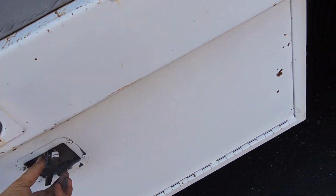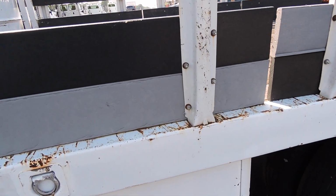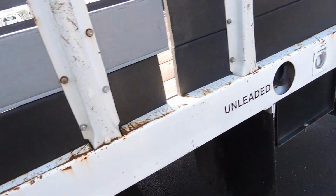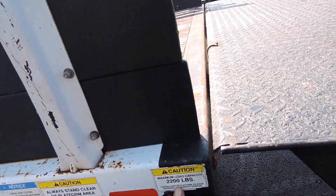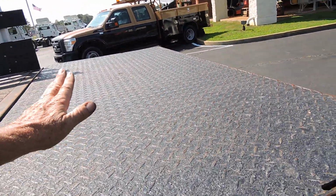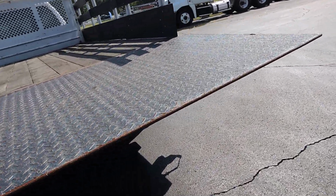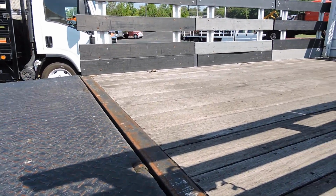There's one of these on both sides. So you got two underbelly storage compartments. And it's got tie downs everywhere. The rear tires are just as good as the front tires. It's really kind of a cool little thing right here. 2,200 pound lift gate on back, and that's got the nice heavy duty steel diamond plate on it. It's a unique tailgate. I'll show you that in a few seconds too.